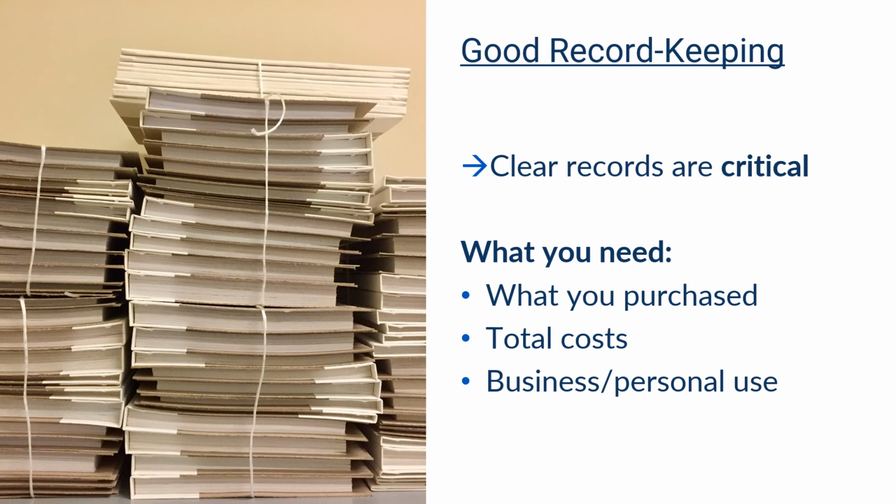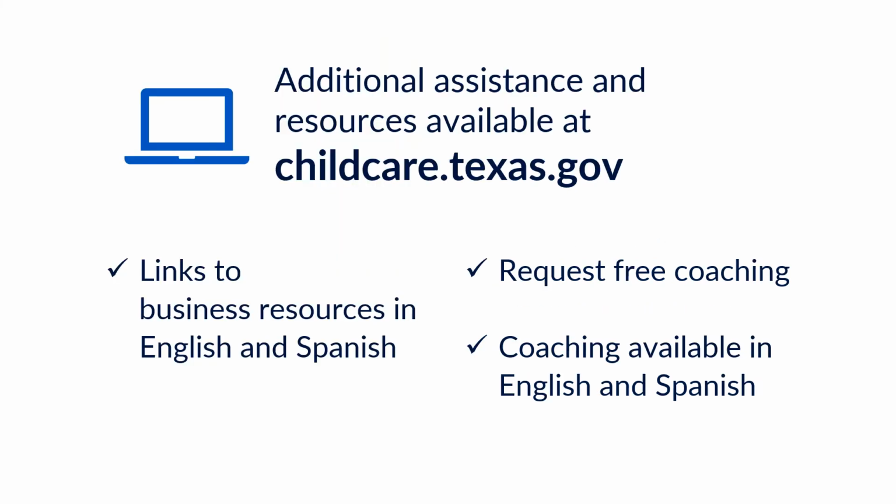It is critical to have clear records of your purchases for the depreciation. These records should include what you purchased, when, the total cost, and any indication of the amount of business use. For example, was it 100% for business or a mix of business and personal use? It is also important to keep records of your remaining depreciation so that your tax preparer knows to apply it to future years. More information on record keeping can be found at childcare.texas.gov.